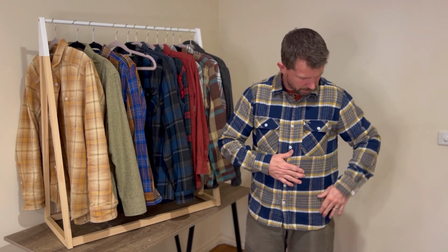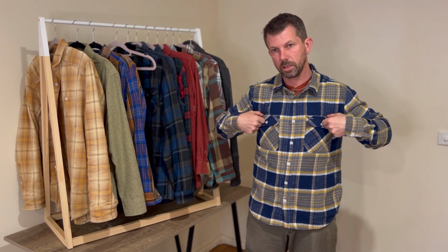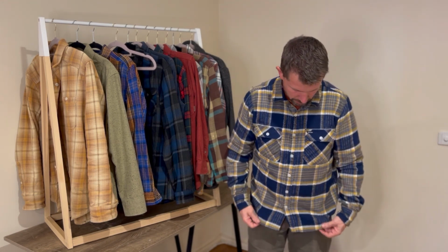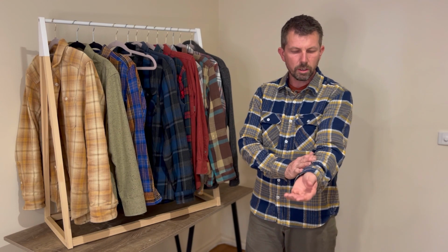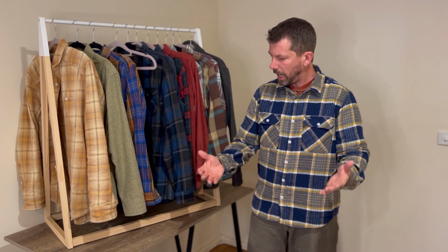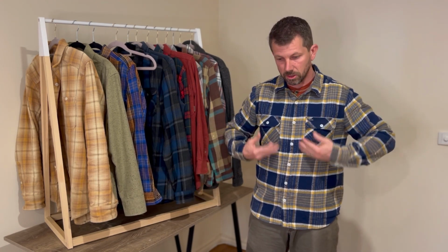Like I said, it is poly cotton. It's got the two pockets, both with flaps, no pen holes in the pockets, so once again not really designed as a work shirt, and it's a lovely colorway. I really like the yellow and the blue on it, so I needed a little bit more color in my life. Sizing wise, it is a larger make, so this is a small.